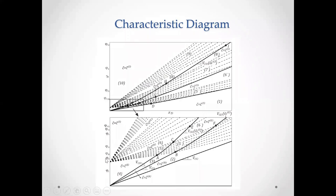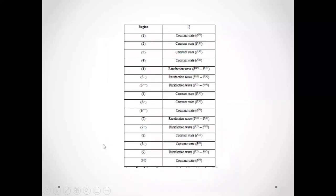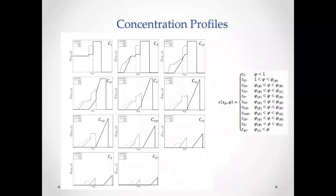It's phi one, phi two, phi three, four, five, six, seven, eight, nine. So this is the picture of the concentration profiles at every moment in phi along, it's equivalent to time, but we'll show in time later. So this first one is the self-similar solution, where we have all the concentrations here, and then we have the jump where each concentration disappears. Here the last one disappears, here the intermediate one disappears, here the first one disappears.